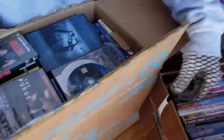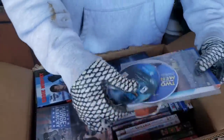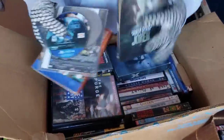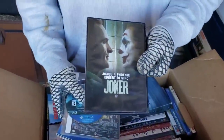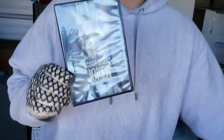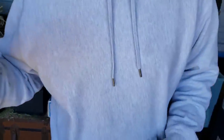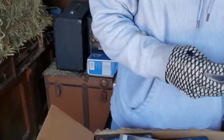Oops, almost lost one. George caught it. I caught it without looking. Oh, look at that. This one, Joker, was so disturbing. I think I started to watch it and then I stopped because it was just too dark. That's the best way to say it. It was very, very dark.